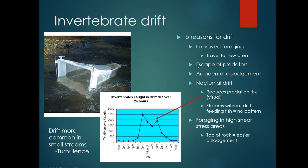Well, what if a fish is coming nearby and you need to swim away? Well, oftentimes you're probably not going to beat the fish as far as swimming speed. So get off the sediments and wash downstream.